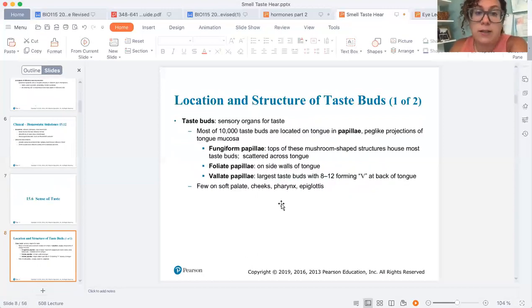For taste, it's a little bit different. So taste, you have lots of different taste buds. These are your organs for taste. So taste buds, hence the name. We have a whole bunch of different types of taste buds.